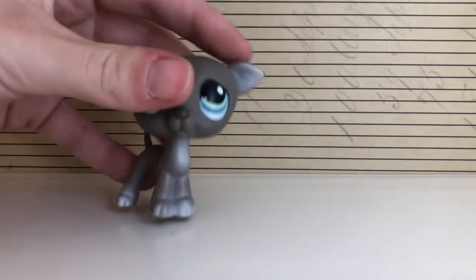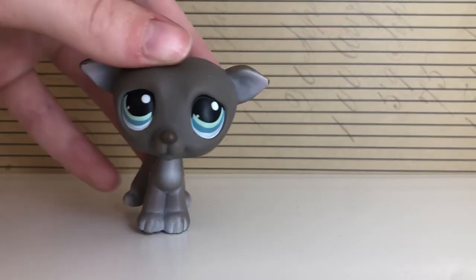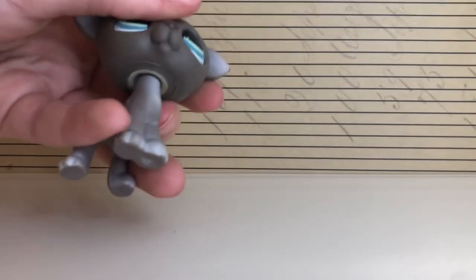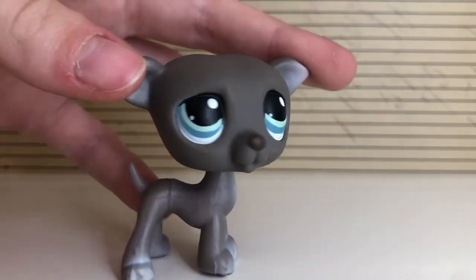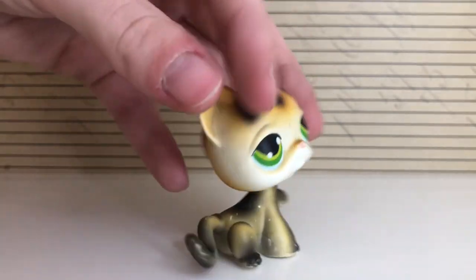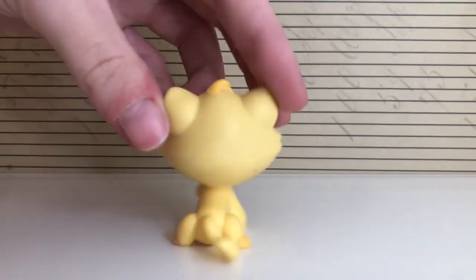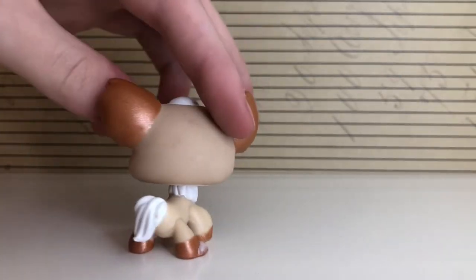So, funny story with this guy. I have him. His head's broken. So, hopefully this one doesn't break. It's not jiggly at all, and I'm not sure why. So, yeah, but I'm not going to try to mess with this one's head. This cat who I do not have. This cat who I do have and will be for sale. And the last pet that we have before we get into the main fives is a chihuahua.